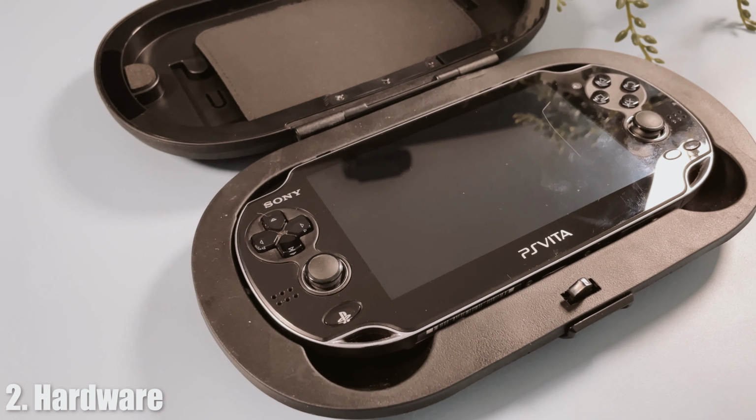Sometimes I forget that the Vita was released in 2011 or 2012 in the US and EU, and that's 10 years ago. It was competing with the 3DS, as the Switch wouldn't be out for a further 5 years after the Vita's release.